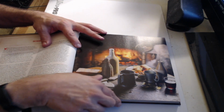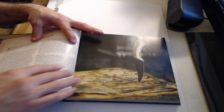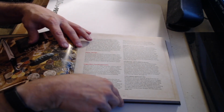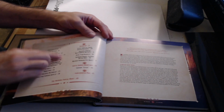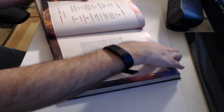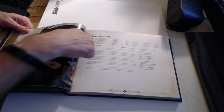Here's an introduction. And then basically each chapter is going to be a different race's food, or foods that that race would be eating. So let's see what we can find here. Here's human cuisine. For example, human cuisine features all these different recipes right here on this page. There's a little bit of an introduction about the humans, and then you get into the actual recipes. Here we have a stew, and you've got all the ingredients right here, as well as the instructions and a little bit of a description of it.